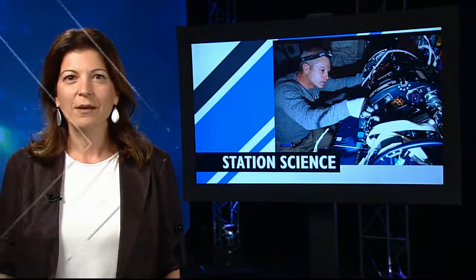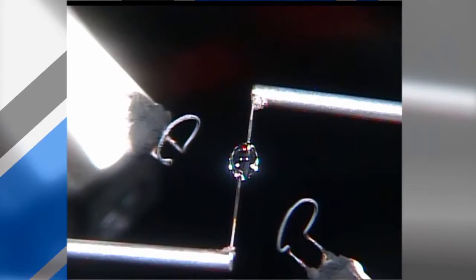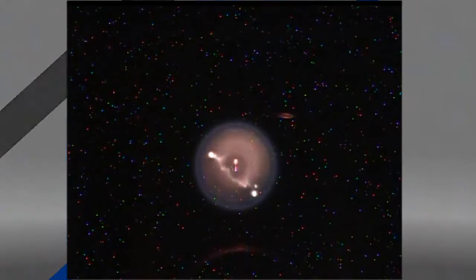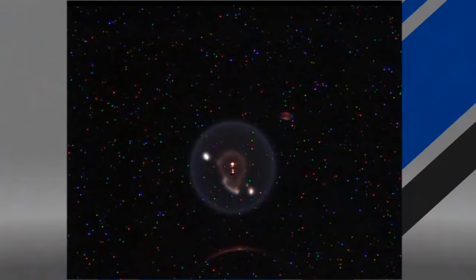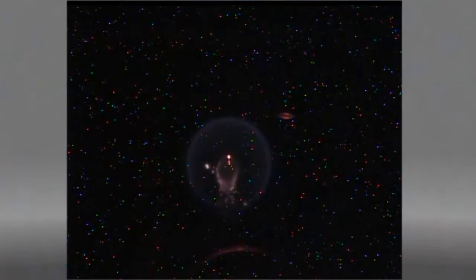The station crew has been playing with fire this week, or at least experimenting with it. The Flame Extinguishment, or FLEX-2 experiment, uses small droplets of fuel to study the special characteristics of burning fuel droplets in space. The experiment looks at how quickly fuel burns, the conditions required for soot to form, and how mixtures of fuels evaporate before burning. Understanding these processes could lead to the production of safer spacecraft, as well as increased fuel efficiency for engines using liquid fuel here on Earth.